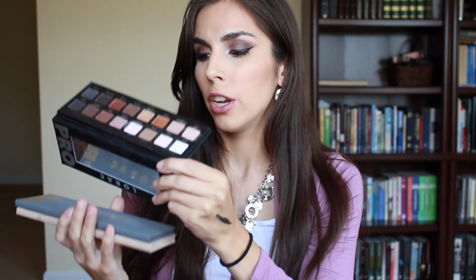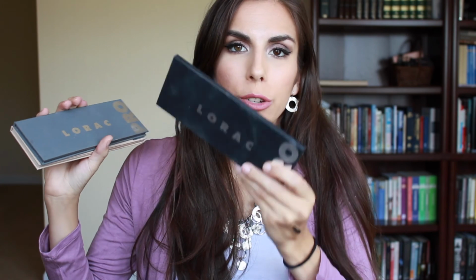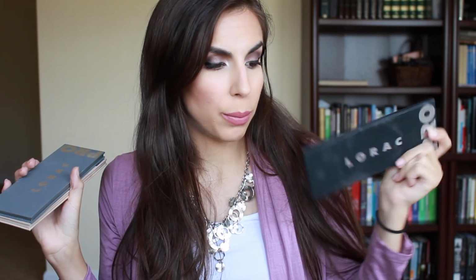And then next, I feel like I have to mention my Lorac Pro palettes. They've seen a lot of loving. Now, my original Pro palette doesn't look quite so used and abused because I actually just repurchased it a couple months ago, maybe 3 or 4 months ago. So it doesn't really look that dirty, but even being that I've only used it probably the past 4 or 5 months, it does look quite dirty. But I just repurchased this because I gave the one that I had to my younger sister to try out to see if she liked doing her eyeshadow with that. You know, she's just getting into makeup, so I had given her my old one and repurchased this.